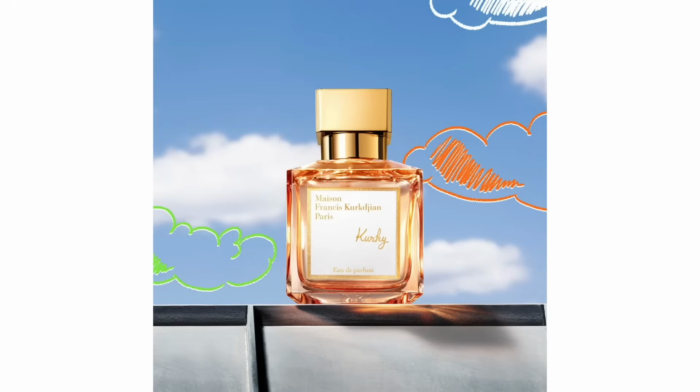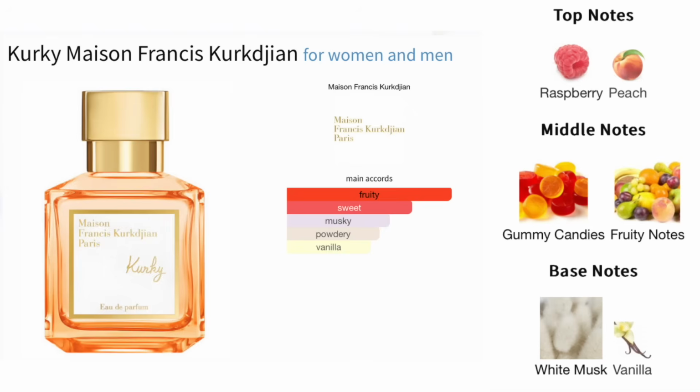Another fruity, summery one that we're seeing, again, as we're sitting here and it's raining for me and I'm wearing a beanie, not because it's cold, but because my hair is a bit dirty. But Maison Francis Kurkdjian has brought out a new fragrance, and this is often a big hoo-ha because they've got very viral fragrances. This is Kirkie. I don't like the name, but it's a fruity, sweet fragrance. It's got raspberry, peach, gummy candies, fruity notes, white musk and vanilla. And I've heard people describe it as like a tutti frutti kind of thing.